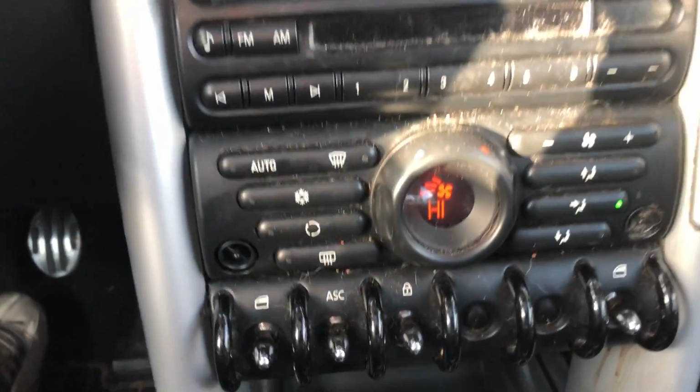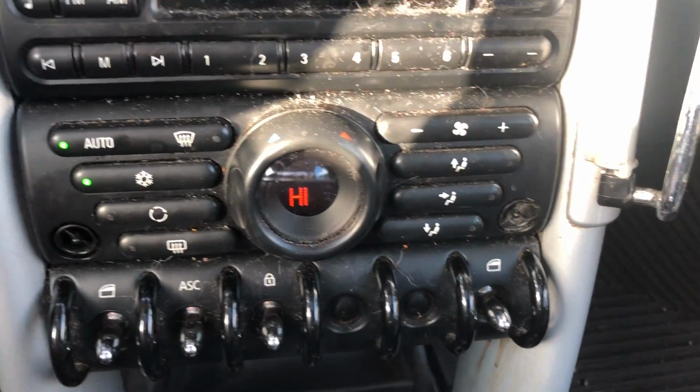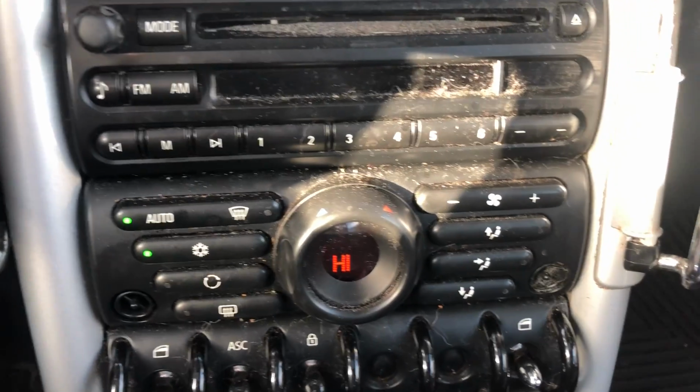And test a few things. The heater controls are working just fine.